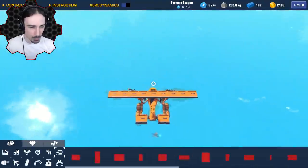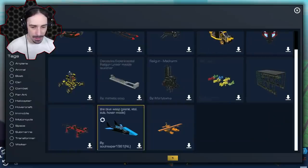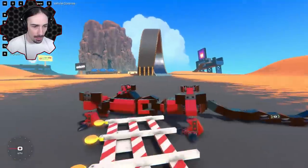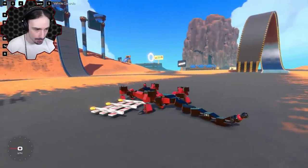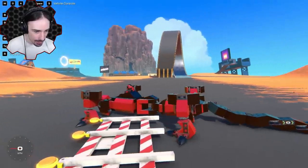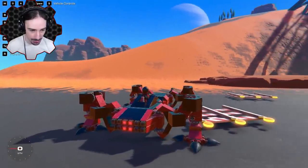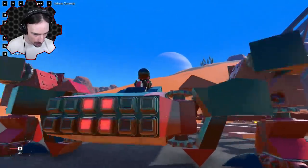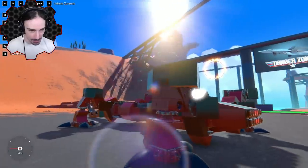All right, let's see what else we're going to be looking at today. Okay, this looks like it's going to be interesting. This is the Heavy Combat Walker by Ibzilla. All right, so let's check this thing out. Look at the design. The design looks amazing. Does it have a cannon on its tail? Are you serious? Look at the claws. He used the tooth object, the sharp teeth, as claws. That's awesome. Whoa, look at these. These legs look... I love the design elements of this.